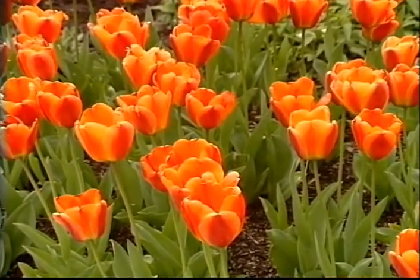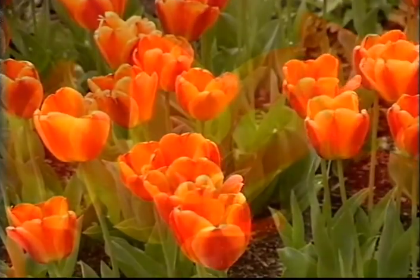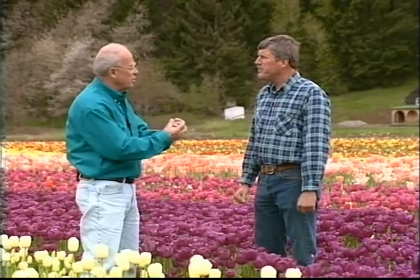Do you do any feeding over the foliage at all? No, we don't. Commercially, we do not. We try to do all the fertilizing in the fall. It's primarily for practical purposes on the commercial scale. Sure, because you're trying to produce the bulb. That's right.